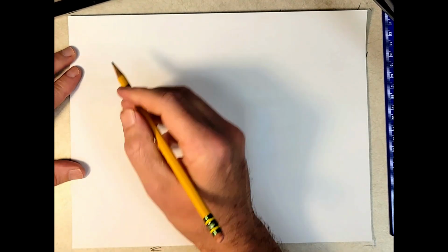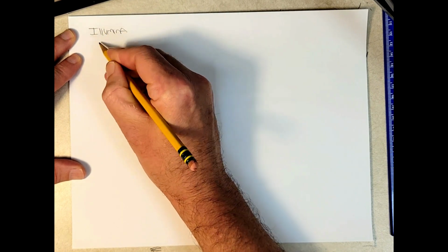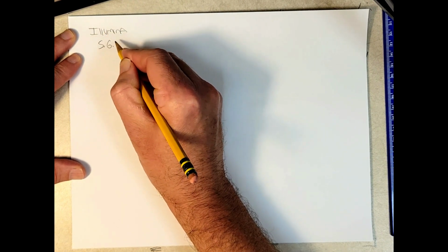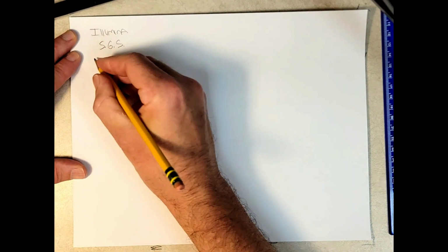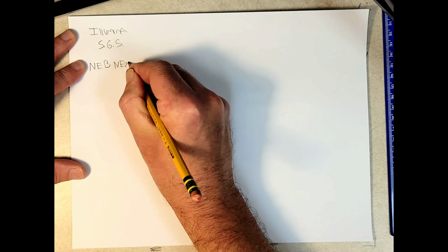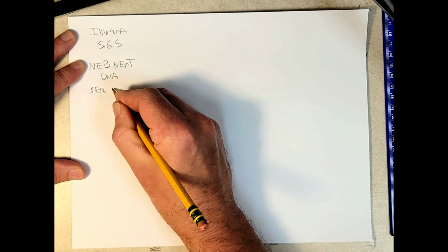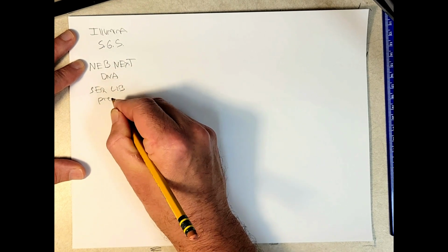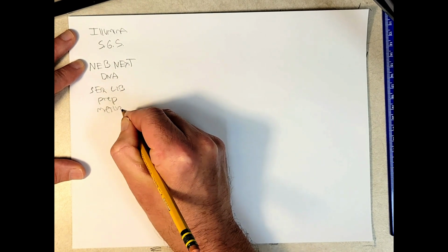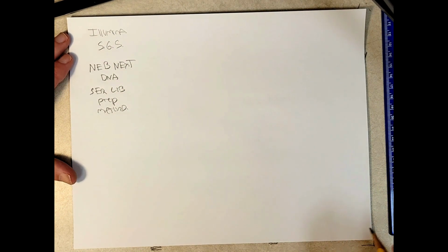Okay, so overall, our goal is to learn how Illumina second generation sequencing works. We are going to focus on the NEB Next DNA sequencing library prep method in these videos. So, I should say, in this video.